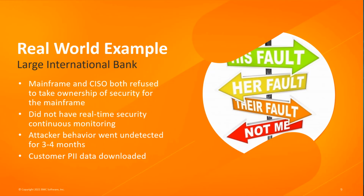Because in this case, all the attacker did was download essentially all of the data that existed on the mainframe. The attacker got away with literally all of it. And so while that was a pretty challenging breach for this organization, it wasn't the same level of catastrophic event that could have happened.